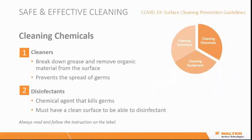Disinfecting, on the other hand, is a chemical agent or a product that is used to kill germs. In order to have an effective disinfecting product and a disinfection of your surface, you have to make sure that your surface is clean. There's no point in disinfecting when you have a layer of oil and grease on your surface. It's not really going to do much. You really want to have a cleaner that is going to remove all of your dirt, all of your dust, all of those types of contaminants, and then you want to follow up with a disinfection.